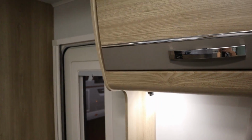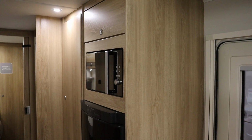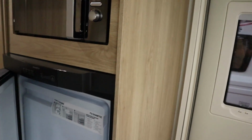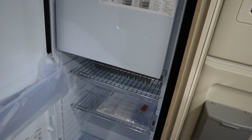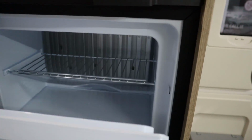So just turning around a second, we've got the microwave, very attractive there, and a nice silver shiny section. A very big fridge freezer, which is always excellent to see in a large caravan. So plenty of space in there, nice and deep to get all your bits in. And again, that would pass the Robson's test of can it fit a pizza in, it definitely would. And on the top here, we've got the space for the freezer as well.